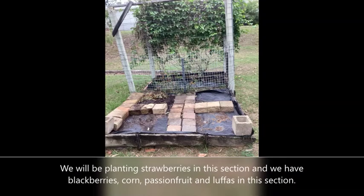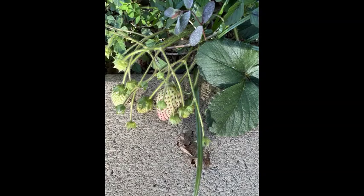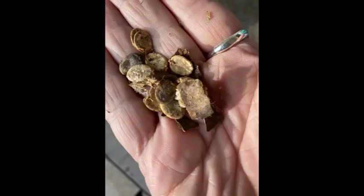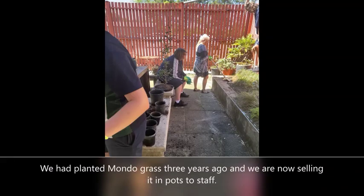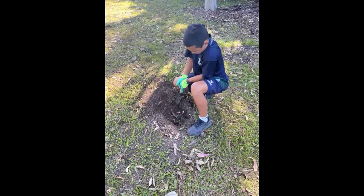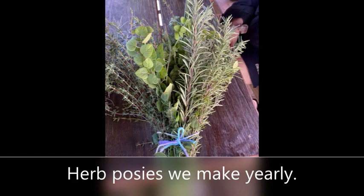We will be planting strawberries in this section, and we have blackberries, corn, passion fruit, and loofahs in this section. We grow many types of herbs in 2 sections of our gardens.